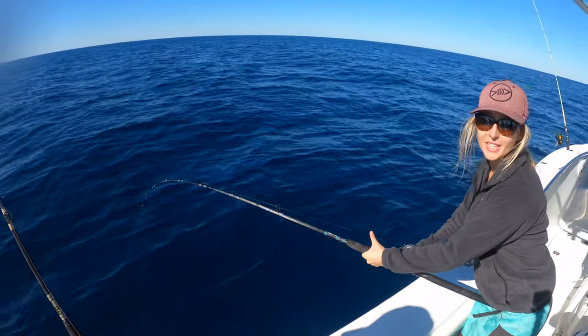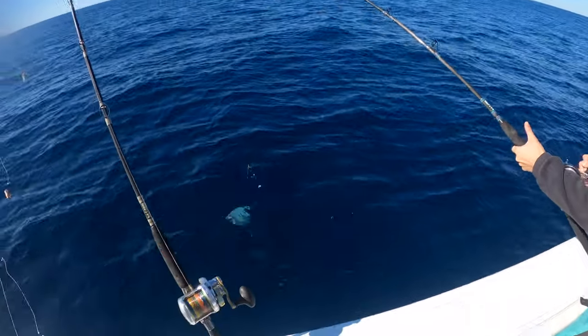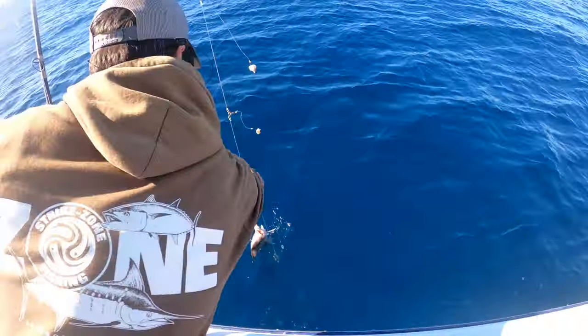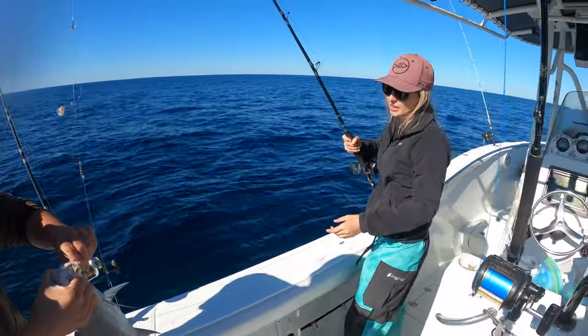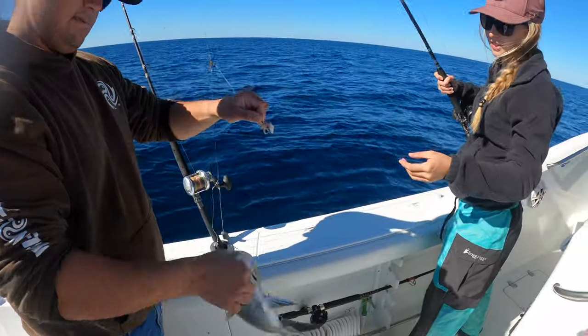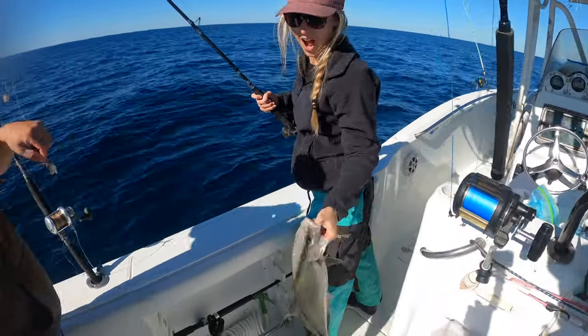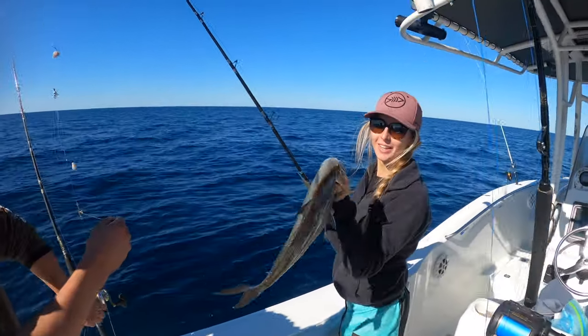All right, Joey just reeled in a nice beeliner. Nice berm. You got an almaco. All right. There you go. Yes. Almaco, almaco. I want to flip him like a bass. There you go. First almaco, that's pretty decent size.